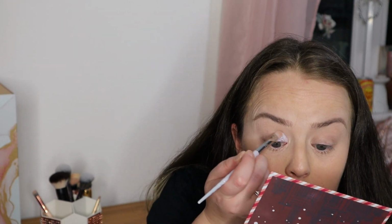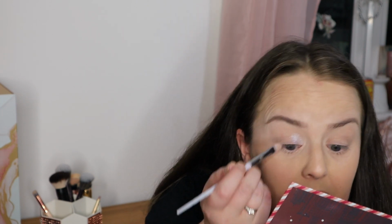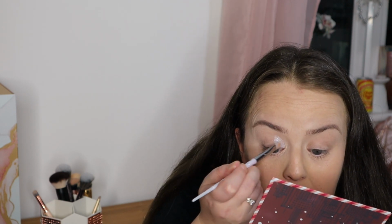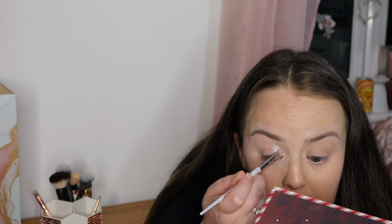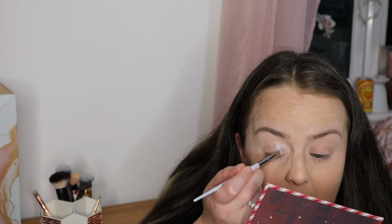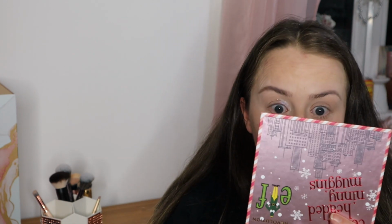So I'm just going to do sort of an inner third of my eye with this colour, and I am taking it quite high, like past my eyelid, just because I want to give the illusion of bigger lids. I'm almost doing like a cut crease shape with it, but we're not cutting anything, we're literally just laying down colour. Again, this white isn't massive. It is a beautiful shimmer, but it isn't massively covering. It's more like a sparkle over the top of your natural eye.